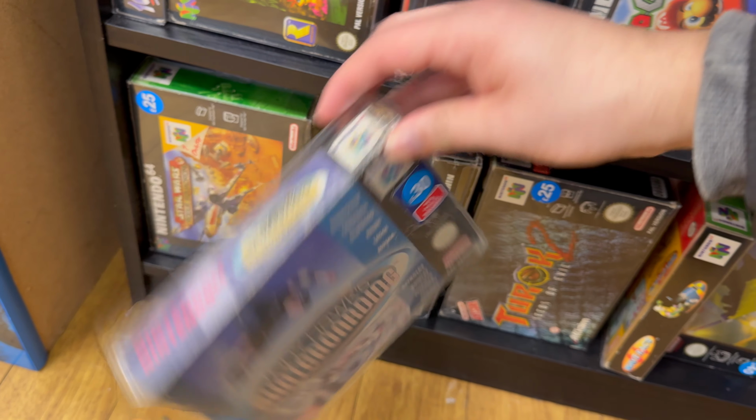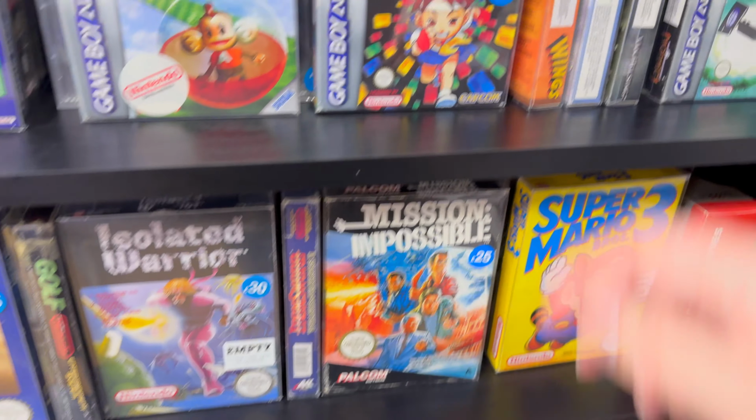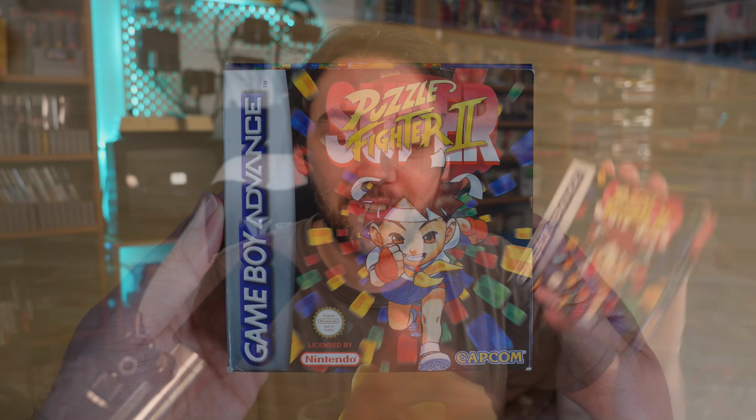The original Tony Hawk's as well, Turok 2, just an absolutely fantastic range of games there. And here's one of the games that I did actually pick up. This is Puzzle Fighter 2 for the Game Boy Advance. Here's the game that I picked up from the shop, immaculate condition as well.